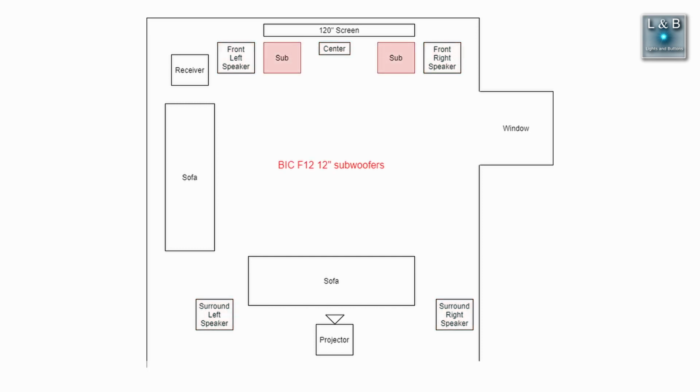For the subwoofers, I decided to go with the Dayton F12 subs. Those had some great reviews for their price point. The projector is a ViewSonic PJD7820HD that outputs 1080p on a 120-inch screen. I'll be covering more about this setup later.